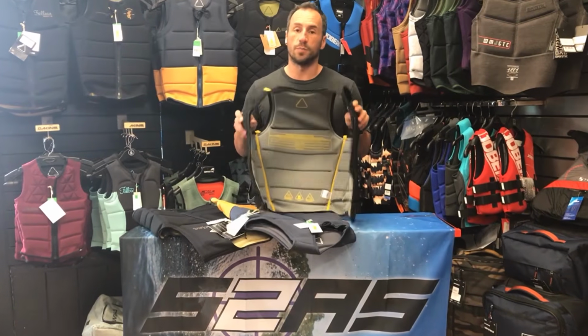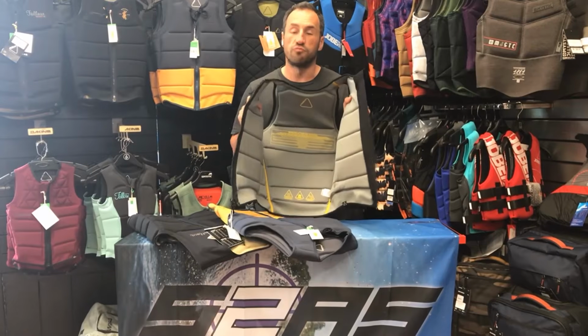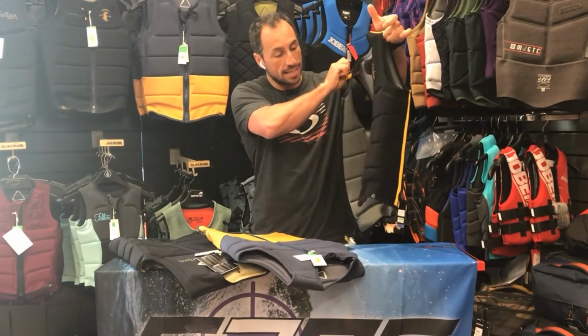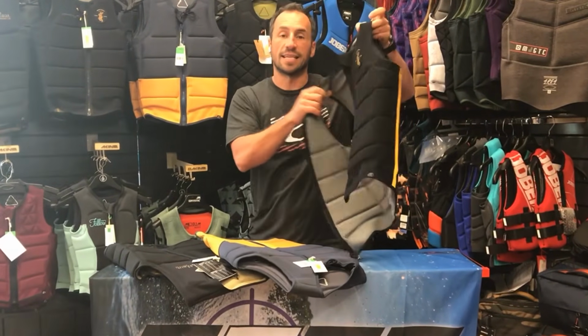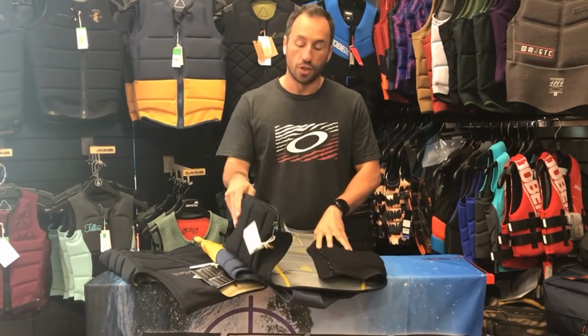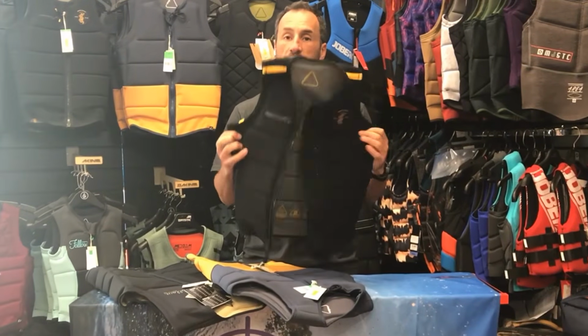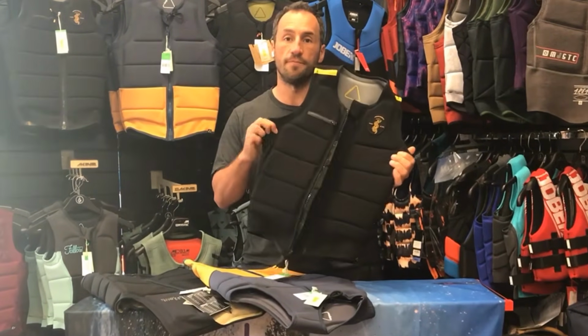You definitely do not put this in the washing machine. You rinse it out with cold water, not hot water, not in the shower. Just rinse it out with cold water, get it onto a hanger and hang it. Once it's hanging, let it drip dry. That's the best way to preserve your impact vest so it lasts season after season. And when you invest in such a good impact vest like the Follow range, you want to make sure you look after it.